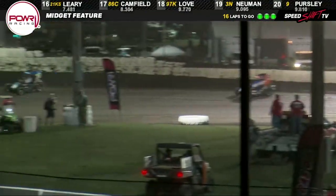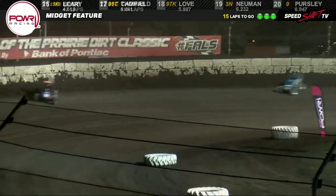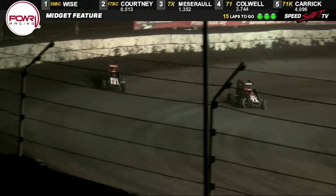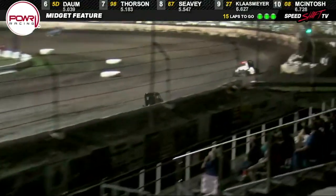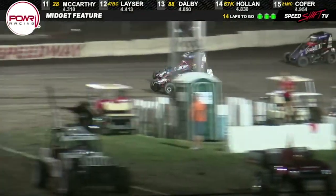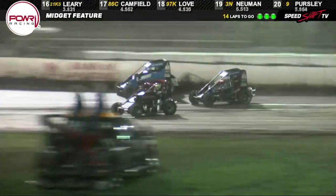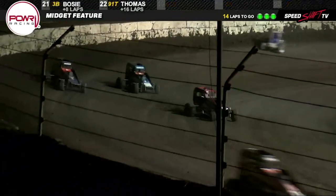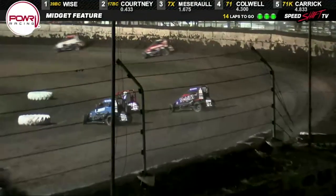Then you got a bit of a gap back to the battle between the 71 cars for 4th and 5th respectively. Still good racing back behind, 3 wide out of turn number 4 down the front straightaway. Forget about that for now as we're going to watch this run down into the corner, it's the 5 of Dom down on the inside. Tanner Thorson working on it, continues to work to the outside of the 5D car. They are side by side and wheel to wheel. And look at a slide job through the eye of the needle. Beautiful move down into turn number 3 and 4 for the number 67 car.